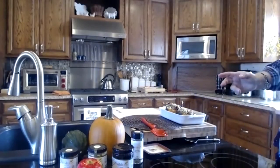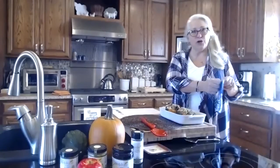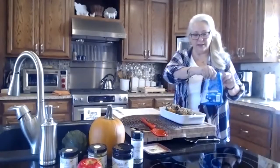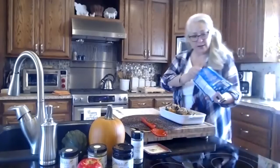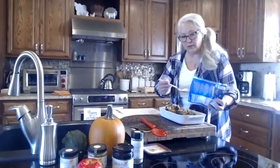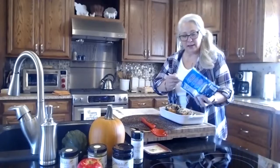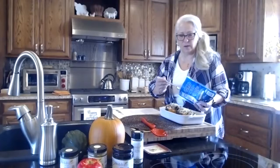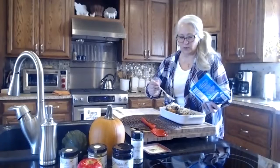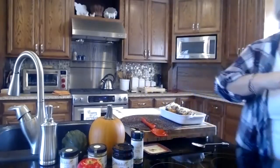And then as the last thing before you broil this, you're going to use a little bit of Parmesan cheese over the top. And you also could use a Romano, an Asiago. We most always have Parmesan cheese on hand in our house.